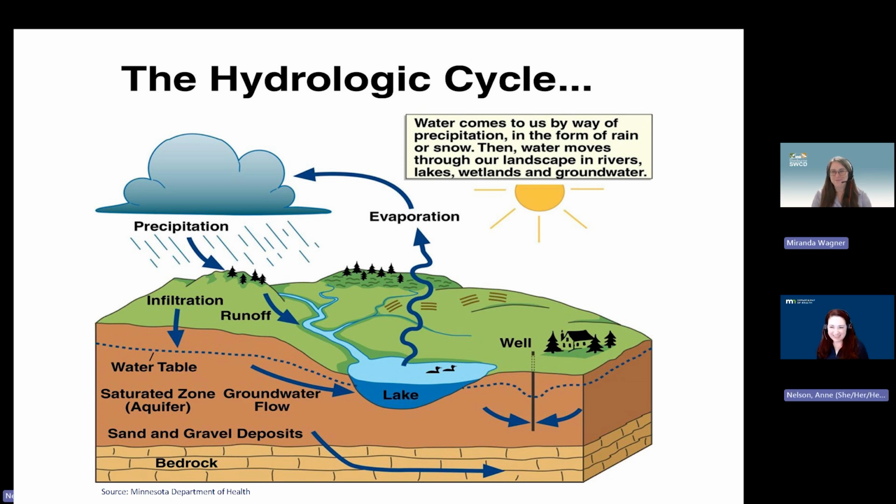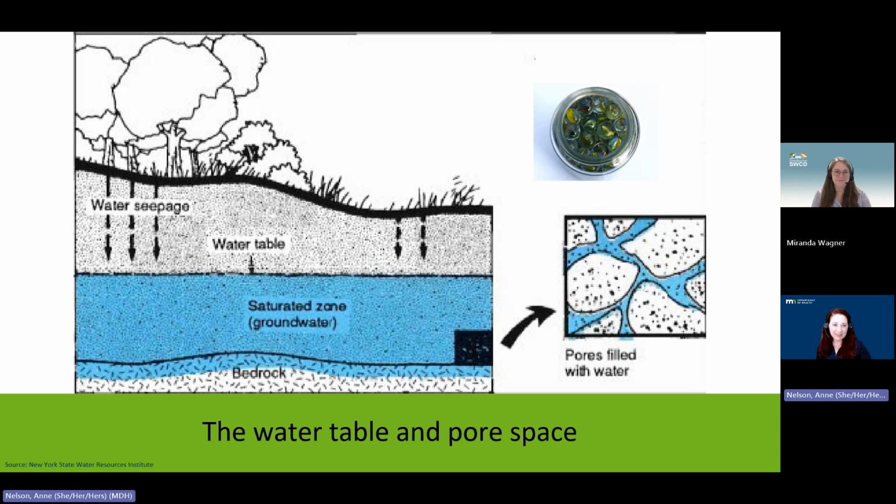Correct. You don't want the Minnesota Department of Health phone call. At the Minnesota Department of Health, we really focus on the quality aspect of your water, and the DNR is going to be the one that focuses on the quantity. So if you're running out of water, definitely the DNR is going to be your point person.